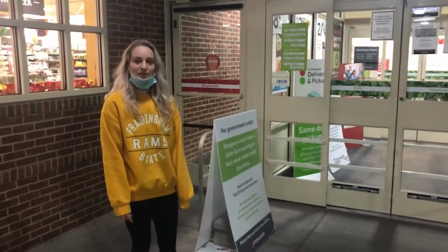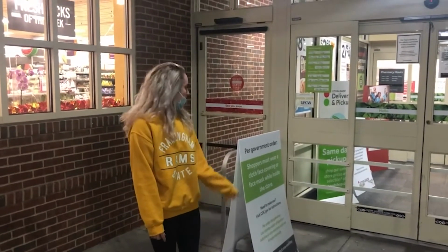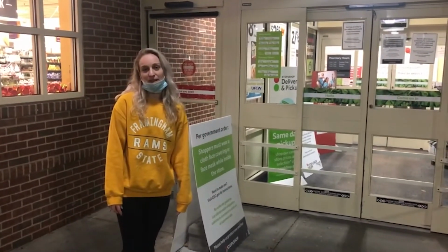Today we're going to be learning some tips and tricks to shopping on a budget. When shopping during COVID-19, be sure to be wearing your mask and also pay attention to the abbreviated hours for elderly and immunocompromised personnel.